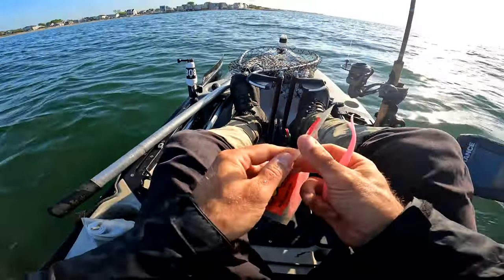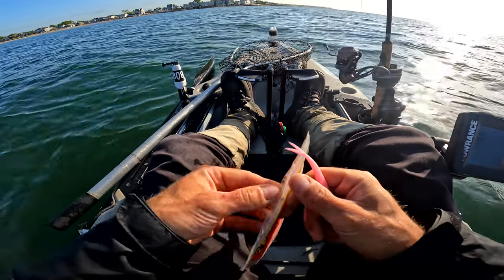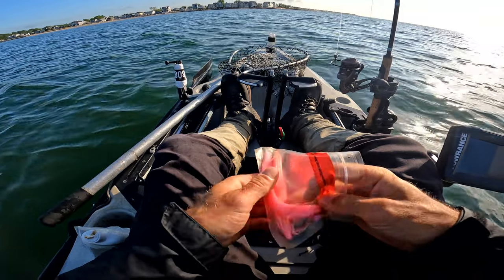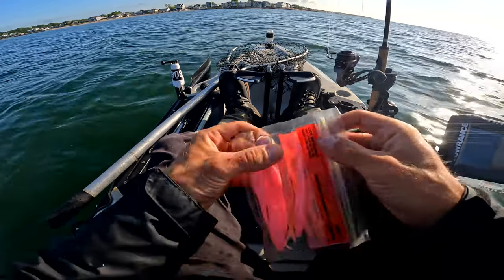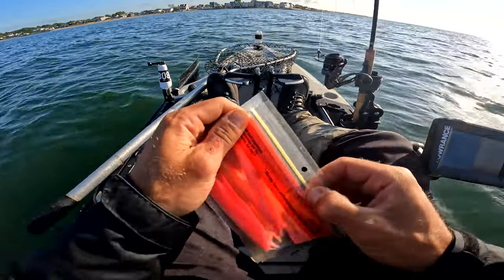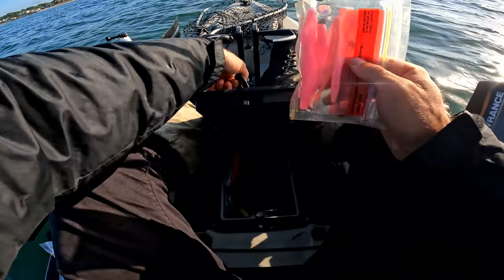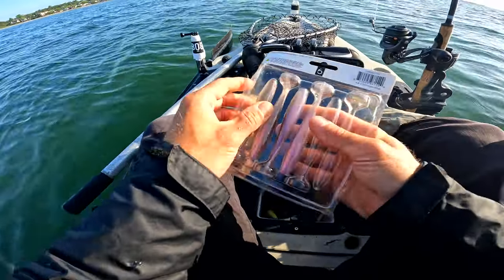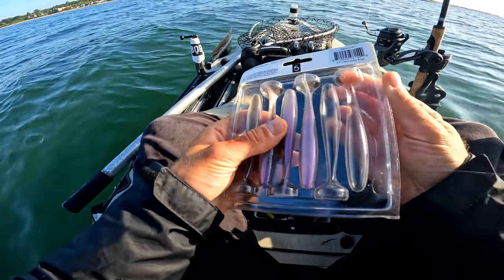Yeah, let's do it. Let's switch to the 6th Sense paddle tail. I got other paddle tails with me, I got Z-Man and stuff, but they really like the color of this particular 6th Sense paddle tail. I've got all kinds of stuff with me, but they really like this for some reason. I'm not sure why.